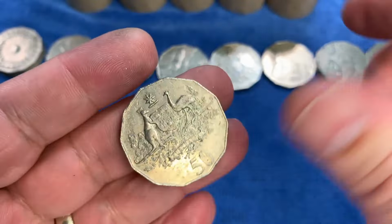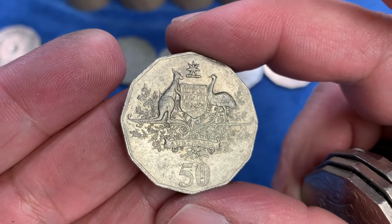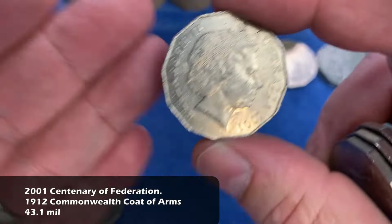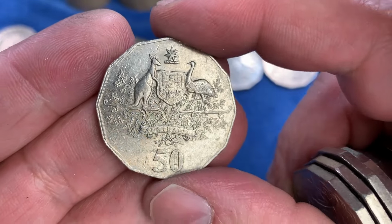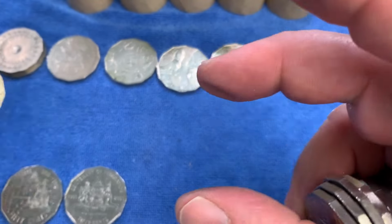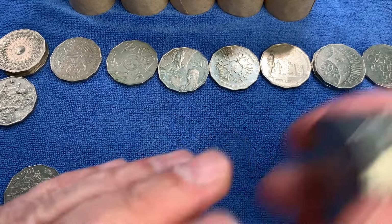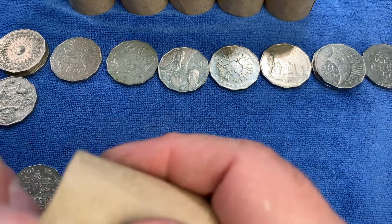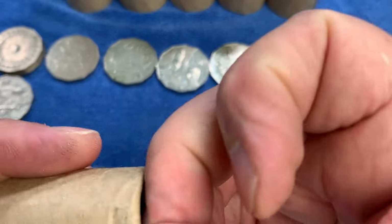So we'll put that one on the top, and then we come to our last coin in this second roll, and we have Centenary of Federation coat of arms. So this is the 1912 coat of arms, replicated on the 2001 Centenary of Federation. That is also going to go into the book, but this is the most highly minted of that Centenary of Federation series, so it'll go up the top as a common commemorative coin. And we'll get to our third roll, see if we can get some more variety in our hunts.